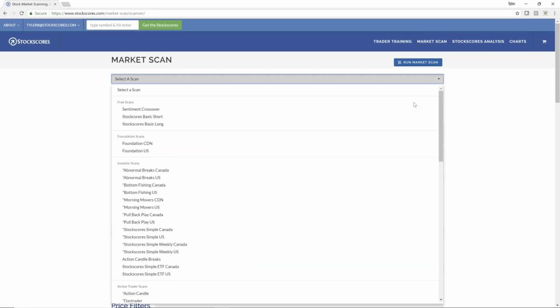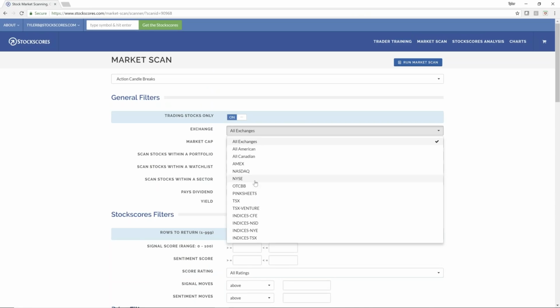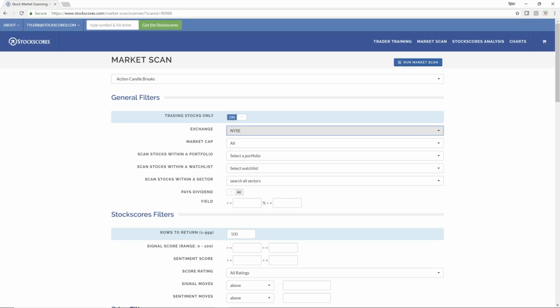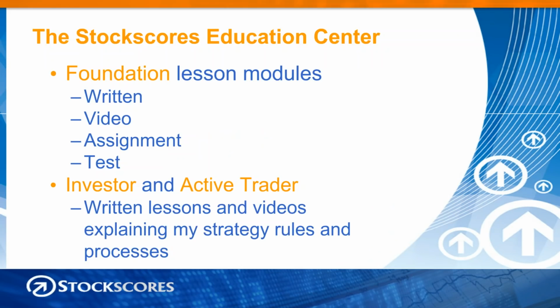So if I was going to apply the action candle breaks strategy, maybe I only want to run it on the New York Stock Exchange today, and I can then run the Market Scan. It went through every stock that's listed on the New York Stock Exchange, and it found 14 that meet the criteria. Now we're going to come back to this process at the end of the presentation. We'll actually do some market scans so you can see how it all works.